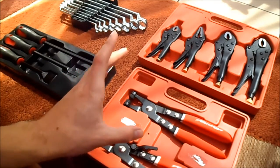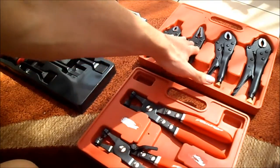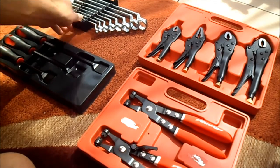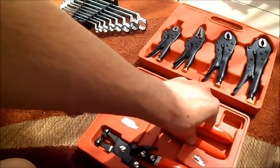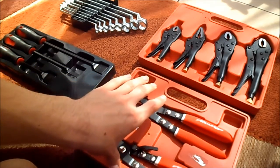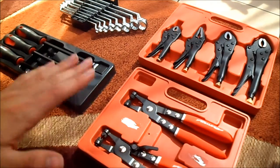So what I've got here, I've got some hose clamp pliers, which I use a lot on my Astra. I've got a set of vice grips here, a four-piece set, which is nice. A new scraper set from Nielsen, and a set of offset spanners here. All of these things I've been looking to get to add to my toolbox for a long time. I've just got around to getting them. All of these things were fairly cheap. I'm gonna say these were about £10. Actually, all of these things were around the £10 mark each, which is a really good price for these tools.